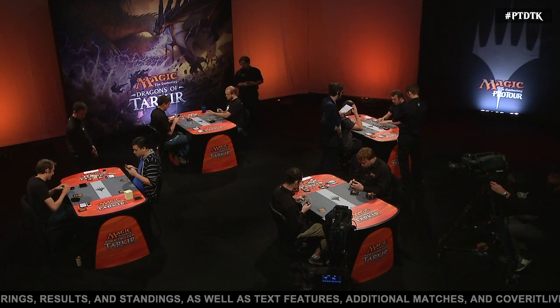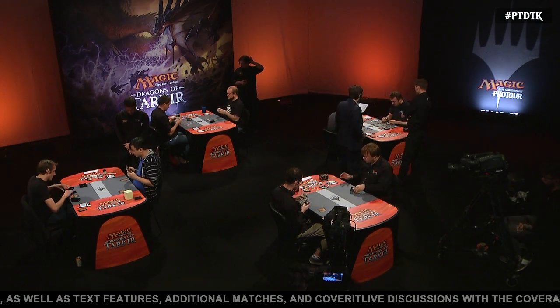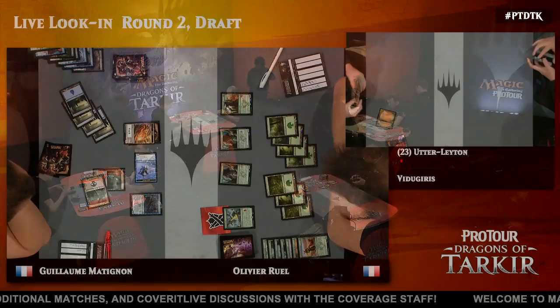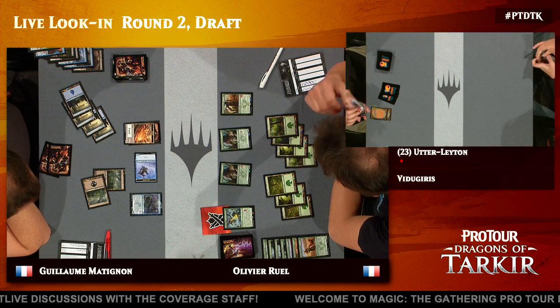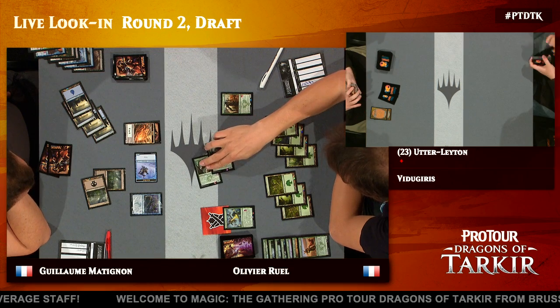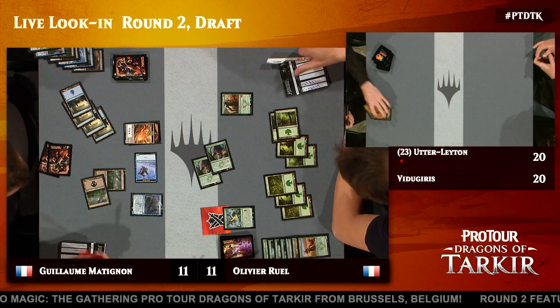Hello, welcome back to the feature match area. I'm Brian David Marshall. I'm joined by Ian Duke, and we are going to take a look at what a mono green deck looks like in Dragons of Tarkir draft. Olivier Ruel is just playing forests. He's got 18 of them, and he's just got green creatures. His deck is incredibly formidable.